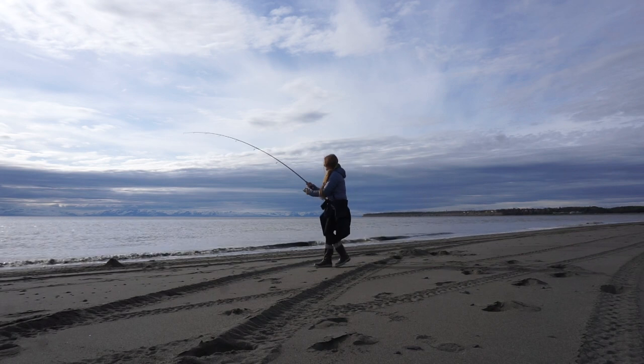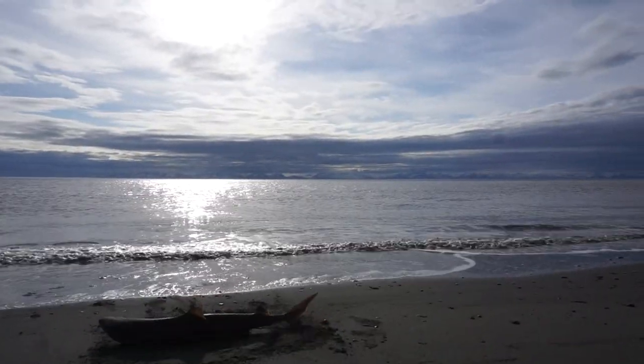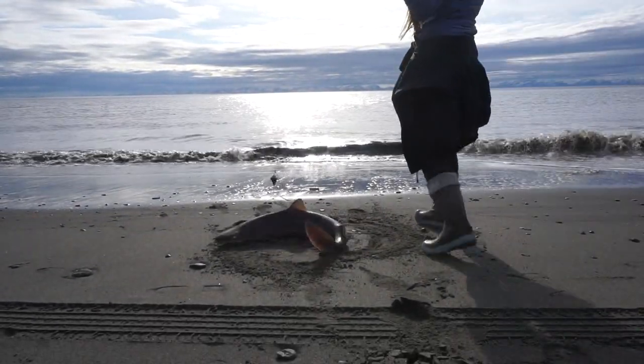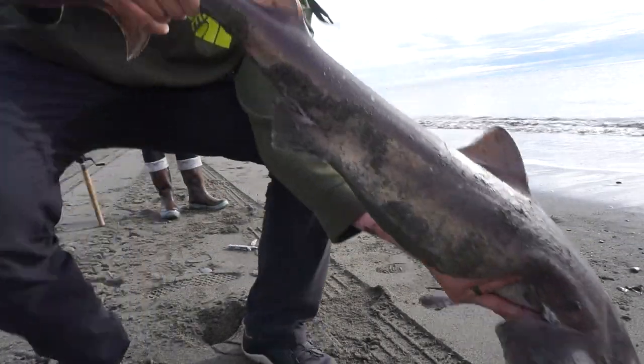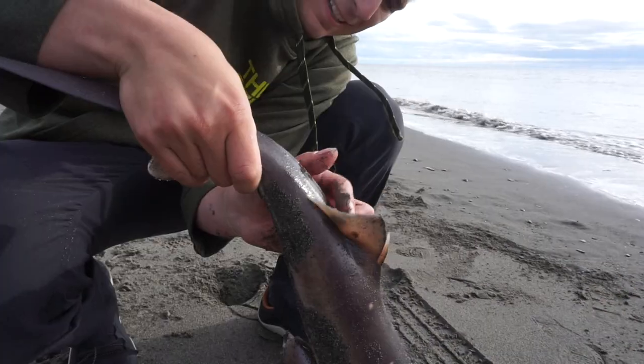Shark? It's a shark. Sand sharks are also known as spiny dogfish. You can see this spine on their tail, which is how they get their namesake. Look at that insane barb on its tail. Can you see that?